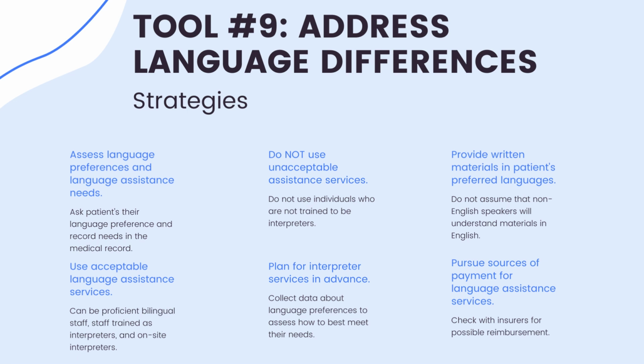Minor children should never be used as interpreters. Plan for interpreter services in advance. Use data about residents' language preferences to determine how to best meet their language assistance needs. For practices with small populations of non-English speaking patients, consider scheduling appointments and having call-in hours on specific days or times when appropriate interpreter services are available.